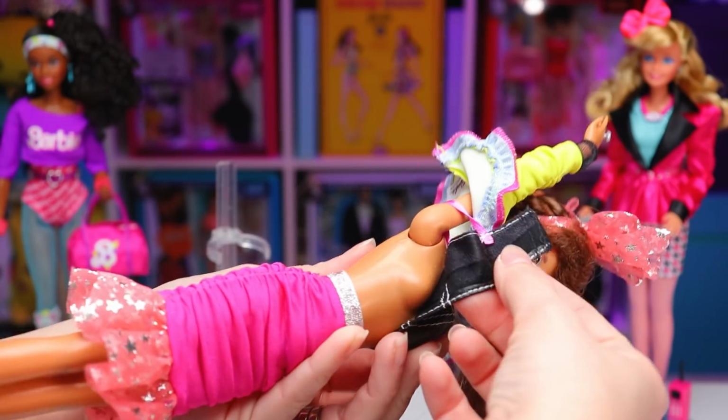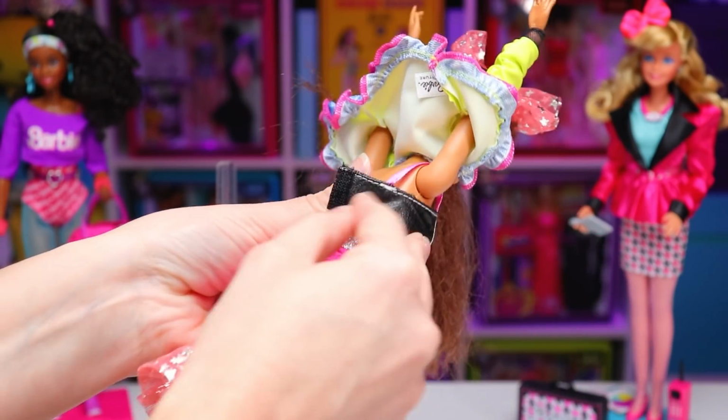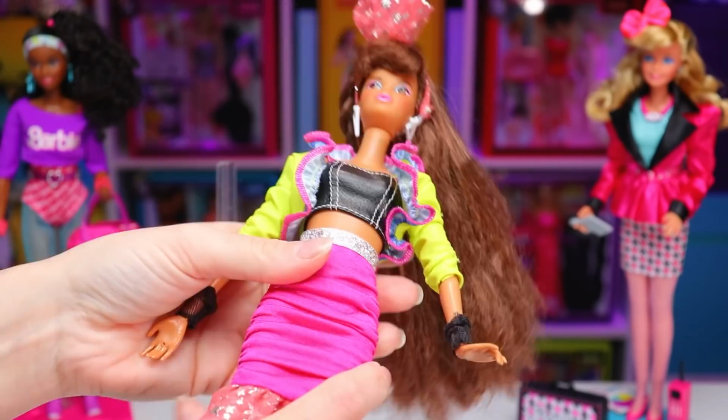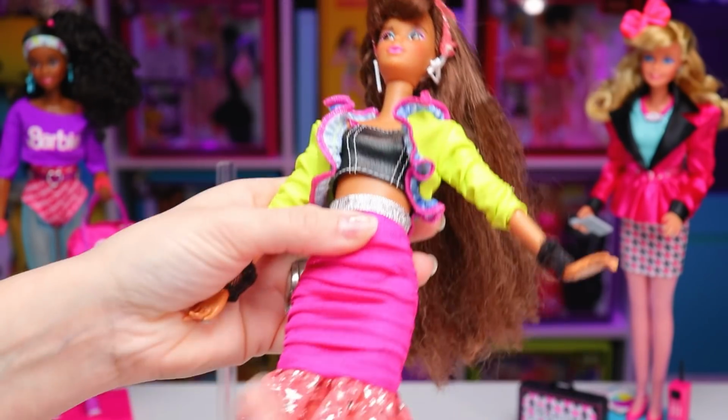Sticking with this "I'm too lazy to take things off" scenario we have going, I can let you know that everything inside looks great. Put your arms down. Hold on, hold on, hold on. Luckily we don't need to remove everything because we've already seen articulation.